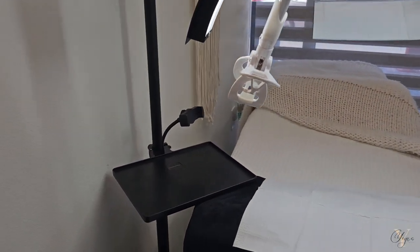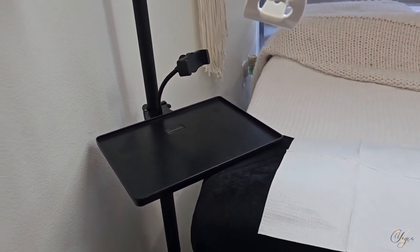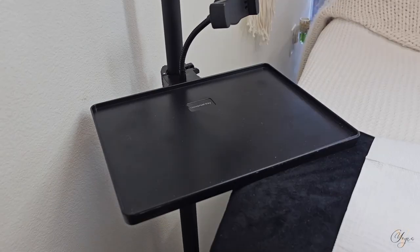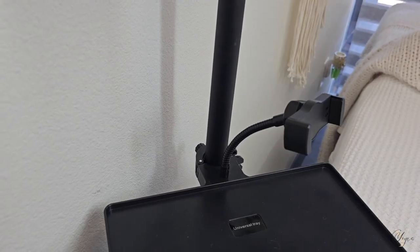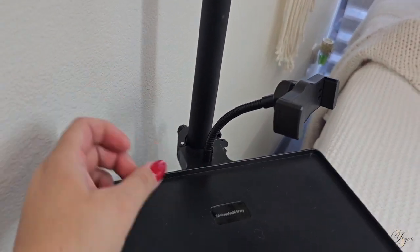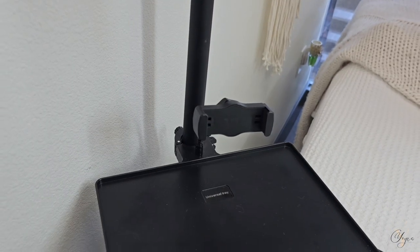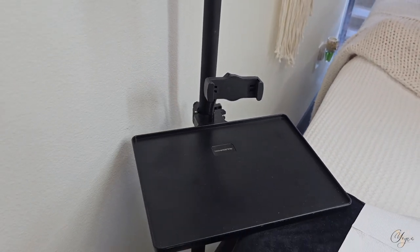Okay, so I know this is the number one thing I'm gonna get a lot of questions about. This little attachment here is a universal tray, and all you do is clip it onto your ring light. I like it because I'm able to put my phone here and check if I have any incoming messages. If I'm not recording, then my phone stays here and it's just out of the way.